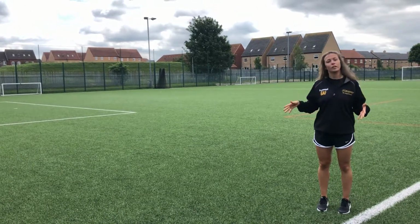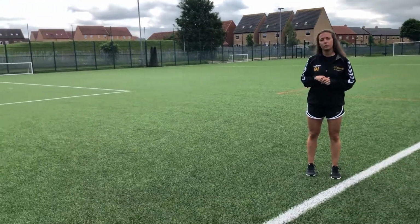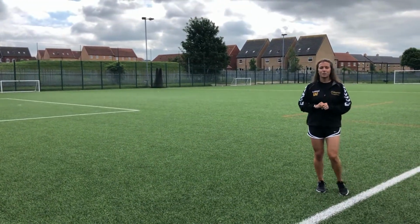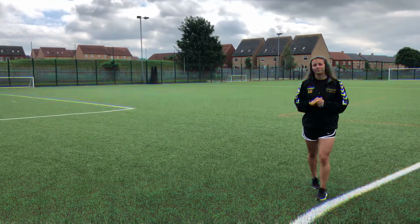Sometimes we'll have a little bit of cricket on here as well. So it's a really good space for you to be able to use not only in PE lessons but outside of PE lessons as well. Next, we're going to head back inside now, and we are going to head to the blue gym.